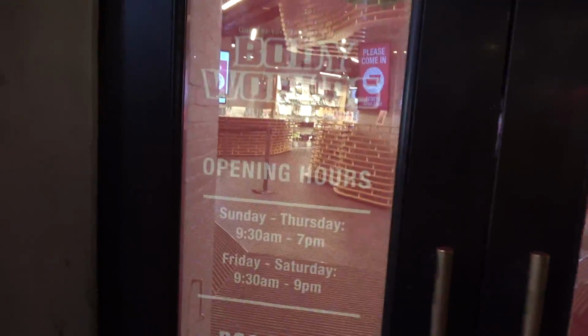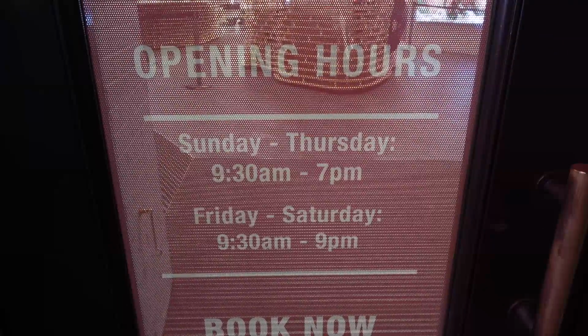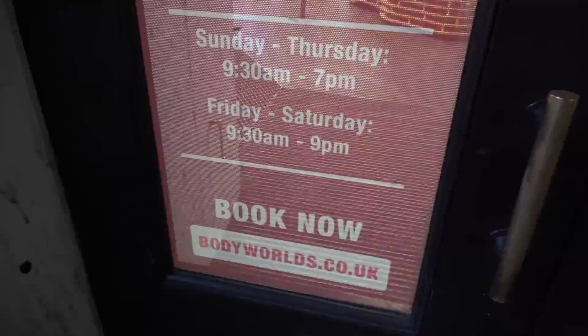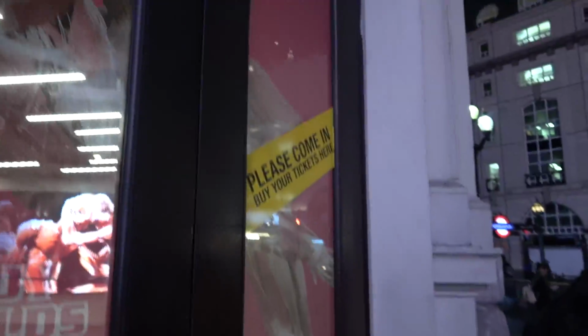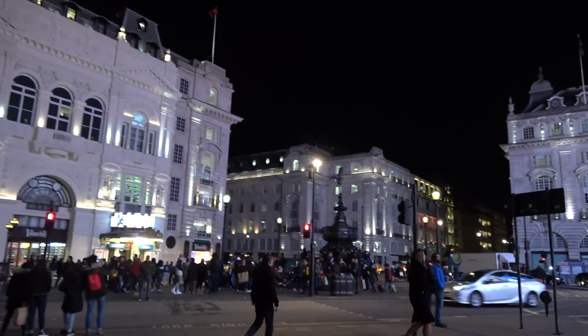Here's the opening hours though. Sunday to Thursday, 9:30 through till 7. Friday and Saturday, 9:30 till 9. And you can book on the website there, bodyworlds.co.uk. There is a gift shop and stuff in there. Can't really see that well because they've put this stupid stuff on the window. But I'm not really too sure what it's about. Maybe someone who's watching this video has been, so comment down below. I'd love to know.